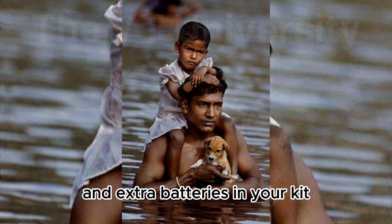Number 9. Don't drink floodwater. Floodwater can be contaminated with sewage and other harmful bacteria. If you need to drink water, boil it or use bottled water. Number 10. Help others. If you're able, help others who have been affected by the disaster. This could include things like providing food, water, or shelter.